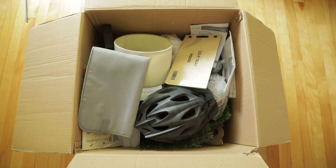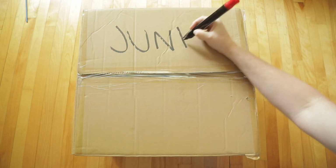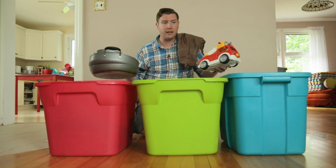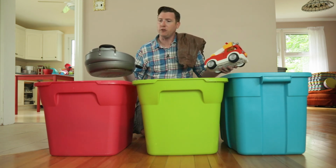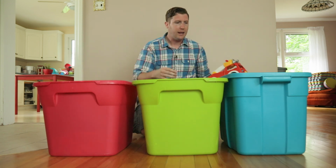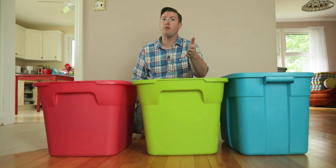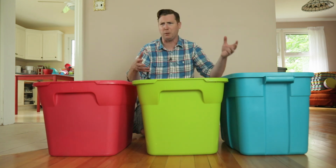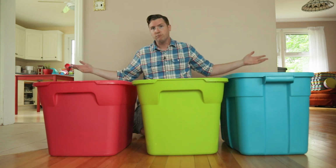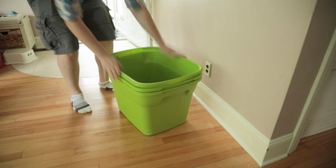With boxes, you pack them, you label them, and you throw them with the rest of the boxes, and then you have to sort through it all at your new place. But if you get plastic containers, you can get multiple colors and completely color coordinate your move. So let's say pink bins for kitchen stuff, green bins for clothes, and then blue bins for toys. Bam, color coordinated. And when you're offloading your truck, you don't have to worry about sorting box by box. You know exactly where each color goes. And when you're done and all the containers are unpacked, stack them all together and store them until your next move.